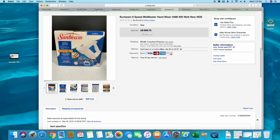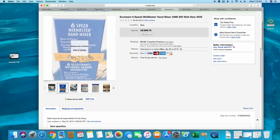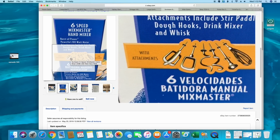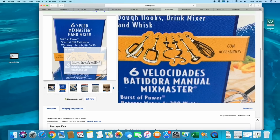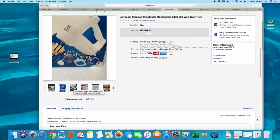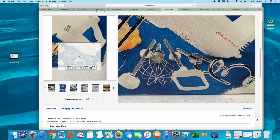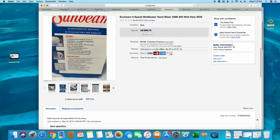The good of this one is it was new. I mean, everything was sealed in it. I opened it up. The other good thing is it had multiple attachments. You see, it had not only the regular beaters, but it had the paddle, the dough hook, and the whisk, and all this other stuff. It had a variety of attachments. So that's a really good pro on this. It's just a generic brand. Sunbeam was sold at Walmart, Target, whatever those stores. It's not like it was a Cuisinart or anything like that.